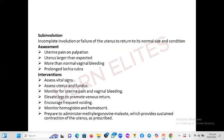Okay, then the next part is subinvolution. This also has to do with the uterus failing to return to its normal size and shape. On assessment for subinvolution, you can have pain on palpation. You can also have the uterus becoming larger than expected, more than normal vaginal bleeding, because it can also affect the contraction of the uterus. And then prolonged lochia will be there, or prolonged lochia rubra.